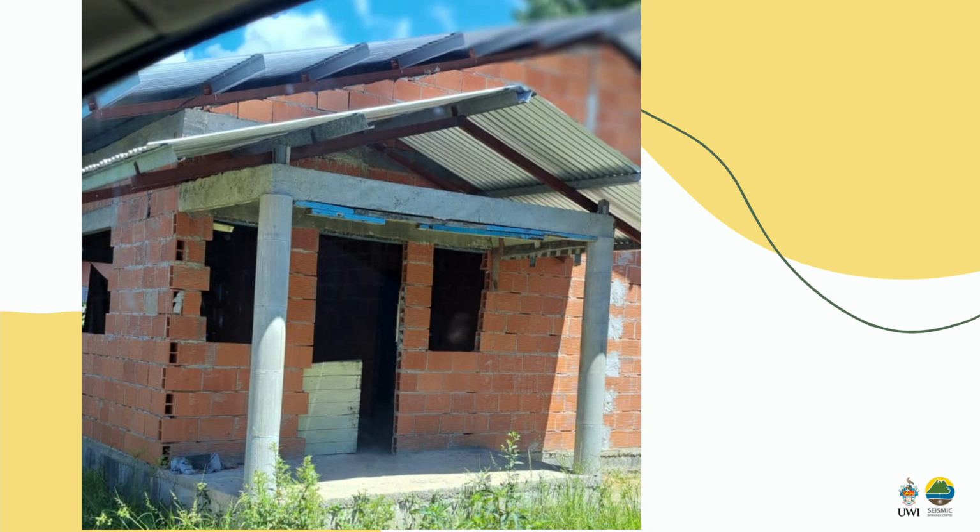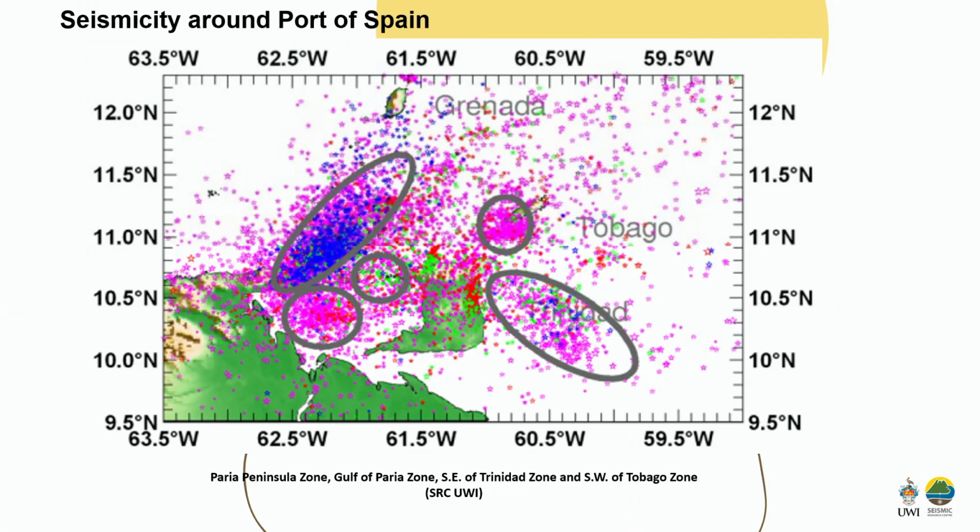This is like the Three Pigs house. Like the bad wolf is going to blow it and it's going to fall down. It doesn't even need an earthquake. This building is going to fall on its own, right? So this is something that's still happening in Trinidad, and I have seen it happening in all the other Caribbean islands. So moving on.